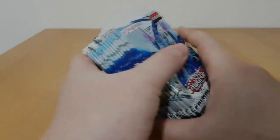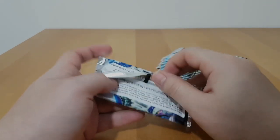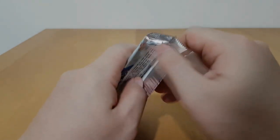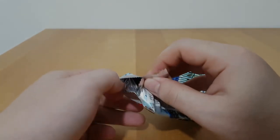Now, did you guys watch that video where he opened five of these? What a dumbass. He didn't even know how to do the card trick. But I'm not him, so we will do this the right way. Now, 15 boosters of Primal Origin. Maybe we can get some good stuff. Maybe not. We will see.